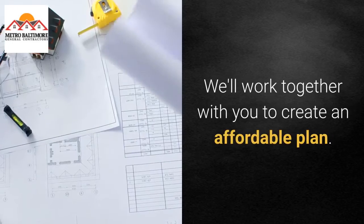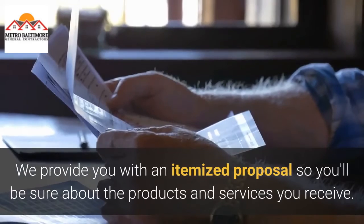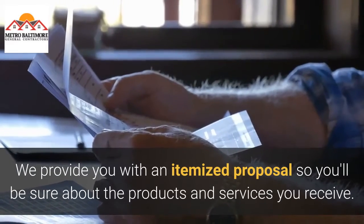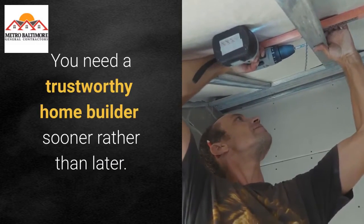We'll work together with you to create an affordable plan. We provide you with an itemized proposal so you'll be sure about the products and services you receive. You need a trustworthy home builder sooner rather than later.